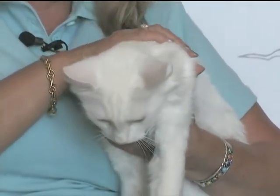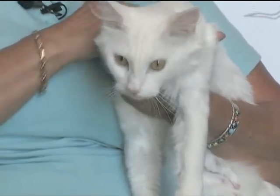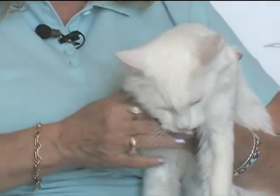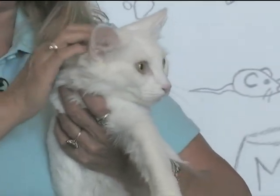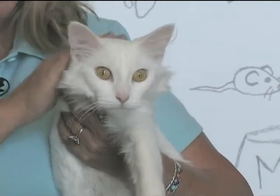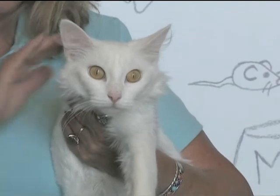She was a public drop-off, so I figured someone gave her lots of love because she's very calm, to have been here just less than a week. And she has beautiful golden eyes, as you can see. I'm sure she was with some other cats possibly, or definitely another owner where she got lots of love, because she is very lovable.